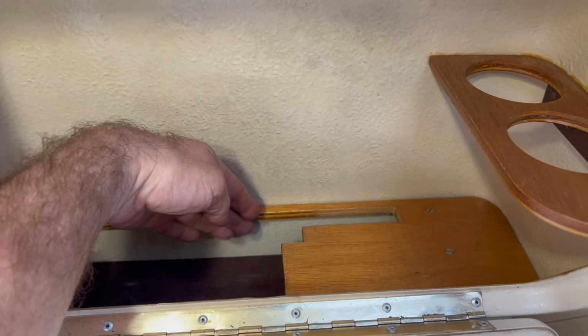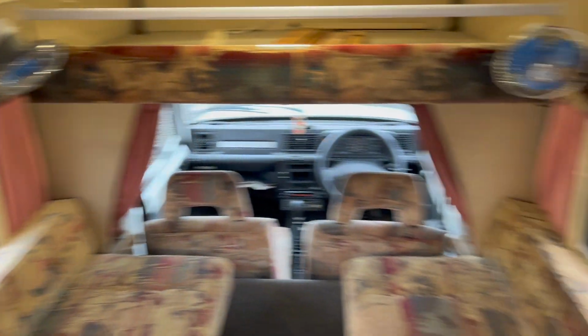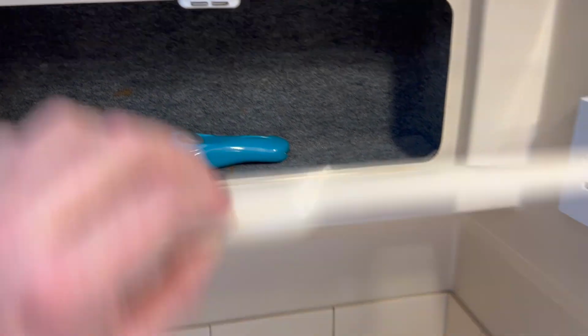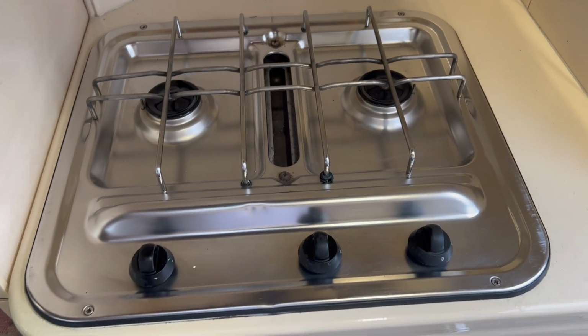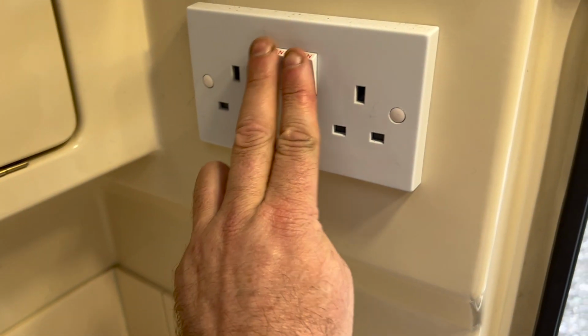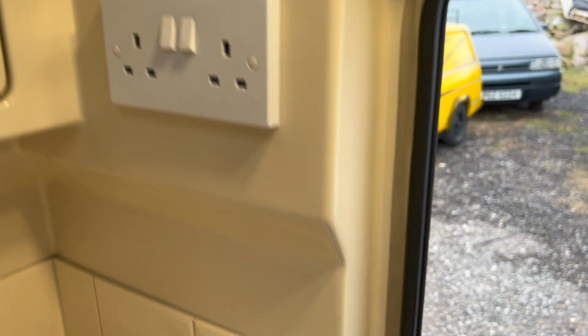Okay, vanity mirror, little area. It's been designed so you can put your cups in here, saucers, plates. A little bit of area on the top there for storage as well. Coming across, this is just spotless. Look at that, absolutely spotless. I reckon that's not an original Romahome socket. I reckon someone's added that on, but it's a nice feature.